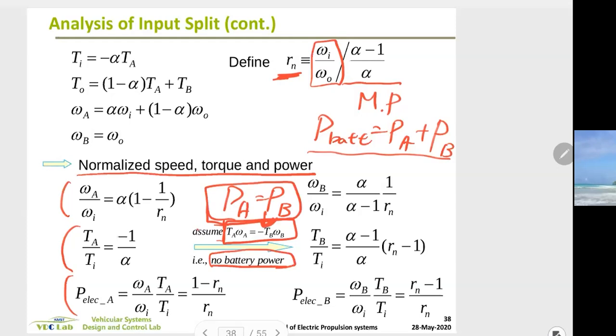So we are making this assumption to do a steady state analysis. So we are assuming omega dot equals 0, so there's no change in speed mechanically. And we are also assuming there's no battery power coming in. If this was non-zero, then we have too much freedom. So to make this analysis simple, and so that we can do analytical analysis, we are making these assumptions. So if we assume no battery power, then we can compute these values.